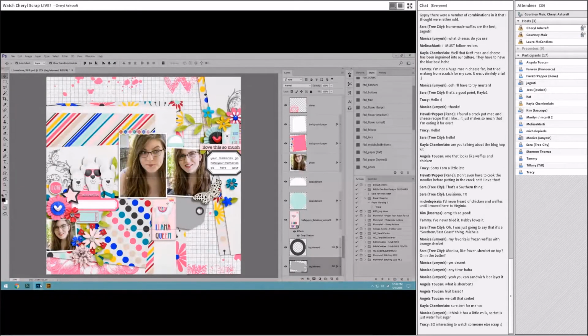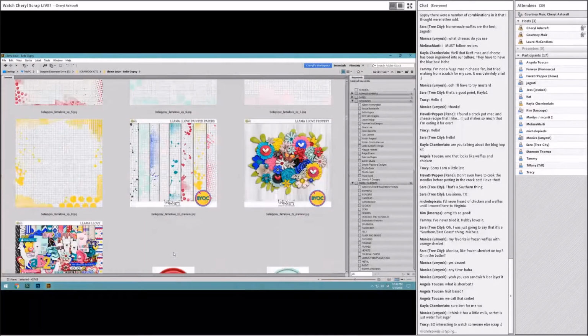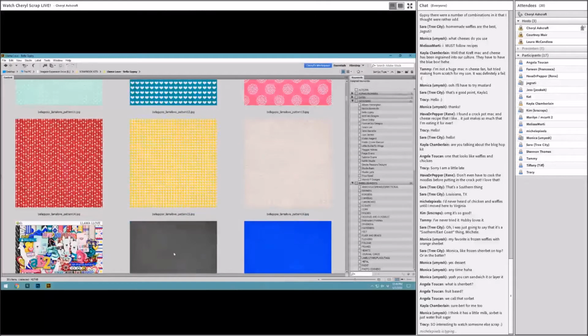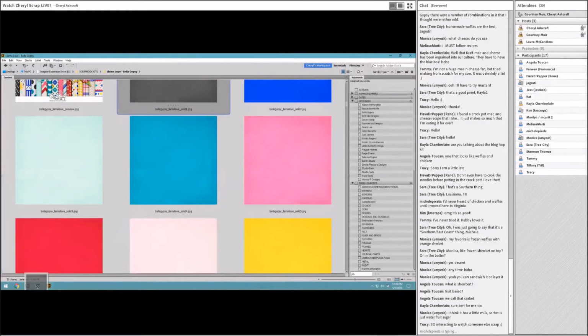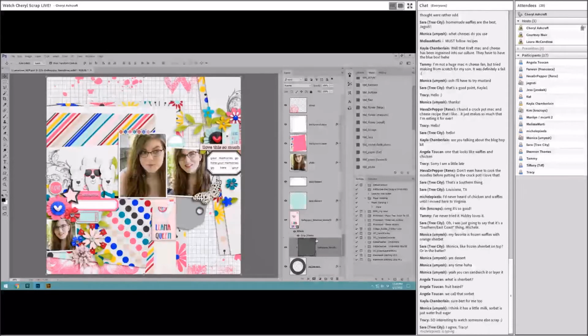Sherbet for her too. See, I learned it from my dad, so that makes sense, Kayla, because he grew up in Utah. So it's probably a very Utah way of pronouncing it. Monica says she thinks it has a little milk. Sorbet is just water, fruit, and sugar. Oh, that's right. I forget that there's sorbet too.